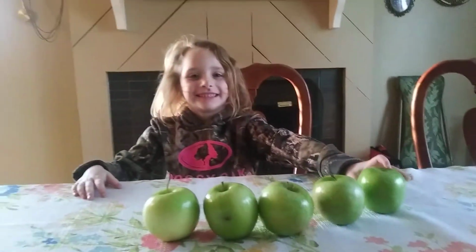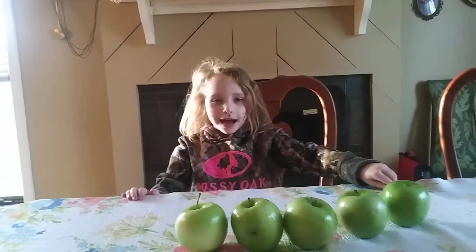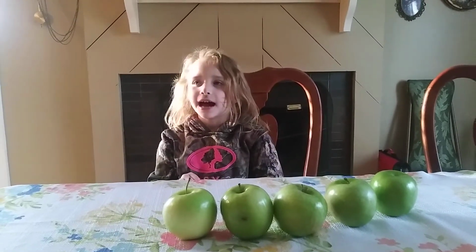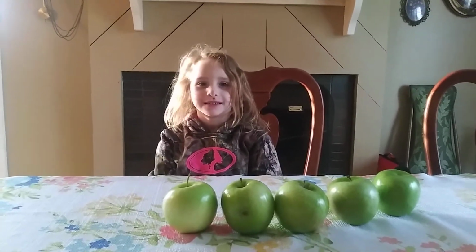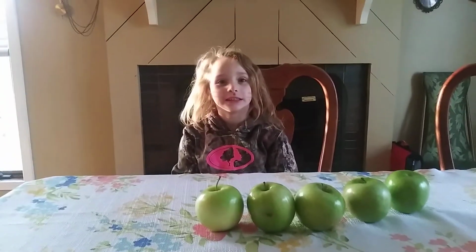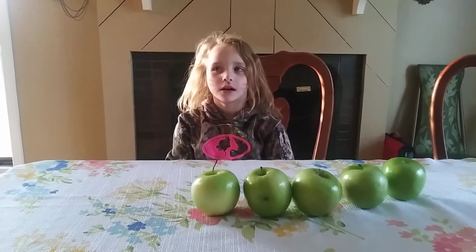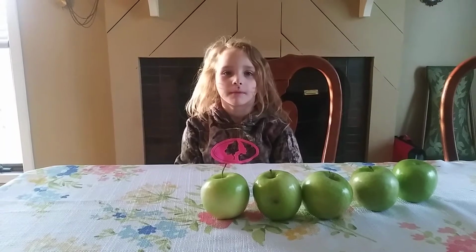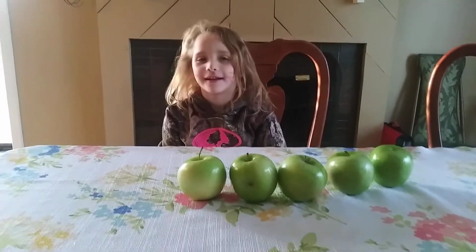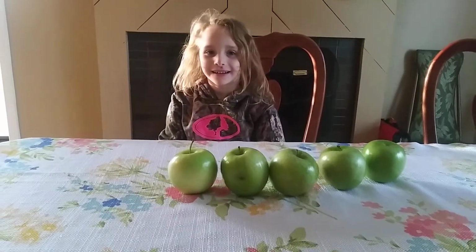What kind of things can we make out of apples? Like applesauce, apple juice, and apple bananas. Apple bananas? Yeah. What else can we make? Apple juice, applesauce. What else can we make? Apple pie. Yummy. And then we could have these apples just for a healthy snack, right?